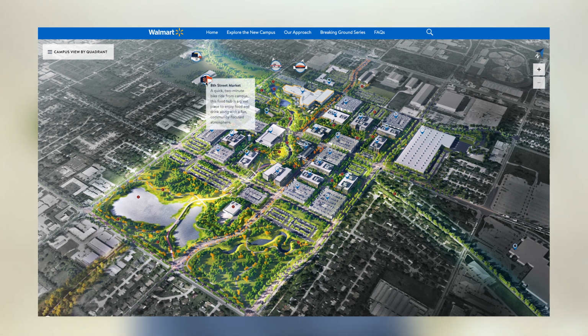Also, what's really cool is that right down the road from the actual HQ is the 8th Street Market. Really fun place to visit. There's a ton of food there. It's some of the best ramen I've had. So if you are in the Bentonville area, you definitely need to check out the 8th Street Market. Great ramen.